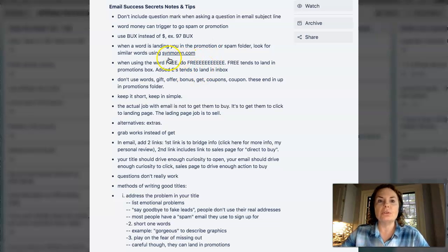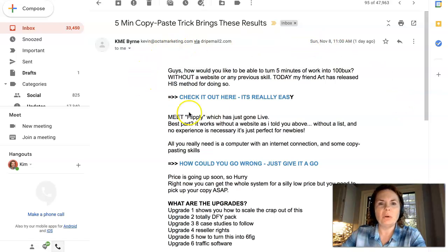Using the word free, spelled correctly, can actually end you up in the promotions box. But if you do free with a bunch of E's, that tends to end up in the inbox. So you can see I had lots of good notes from his training with solid tips. And here's an example of an email actually using one of these tricks right here. You see the $100. I thought that was pretty interesting.